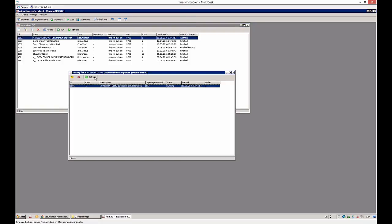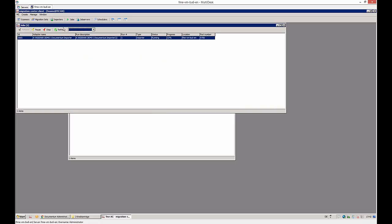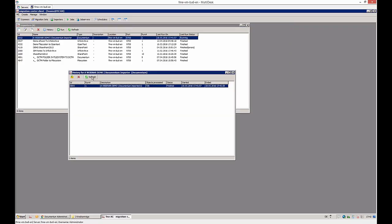So here I click again on history, and now it's importing. We can also have a look at our jobs when we click on the jobs window here. So there's an overview of all running jobs at the moment. We see a percentage progress, and we can also pause or stop the job at any time. This is important, for example, if the performance impact on the system is too high and users are complaining, we can stop or pause it at any time, right? Once it's finished, it just disappears from here, and then we have finished with the import.